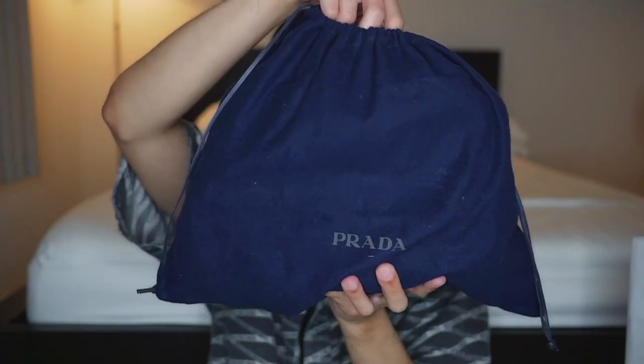What I was about to show you guys was my new Prada bags that I got. Let me show you guys. Bring it right here. I'm still in shock every time that I see this bag, even though I've already used it. So, this is the Brique bag.